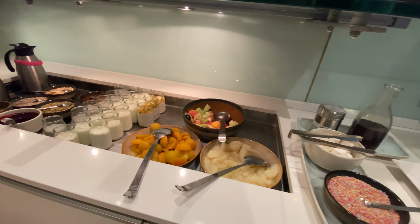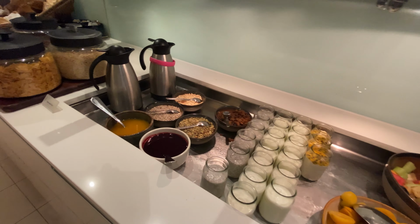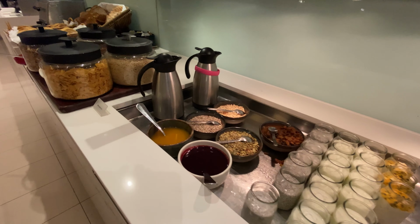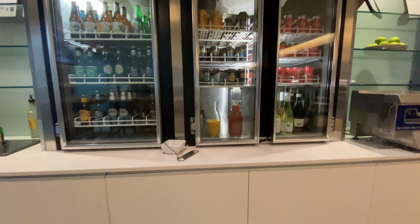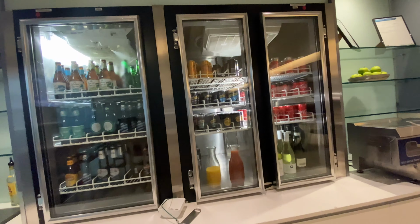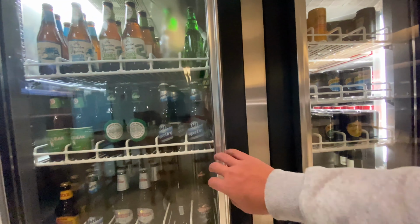And if you're after something lighter, there's fruit, yogurt, muesli and some cereal. There's even a pancake machine if you're into those kind of things. I took one look at the fridge and went for some much needed alcohol to calm the nerves.